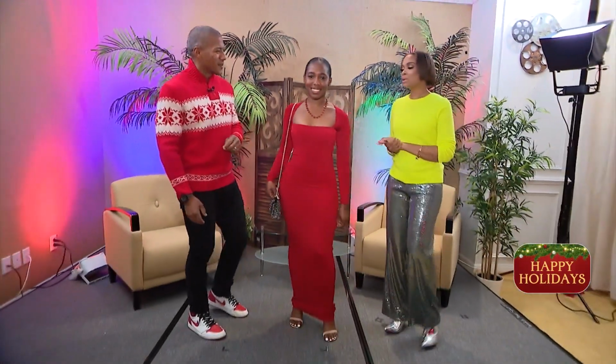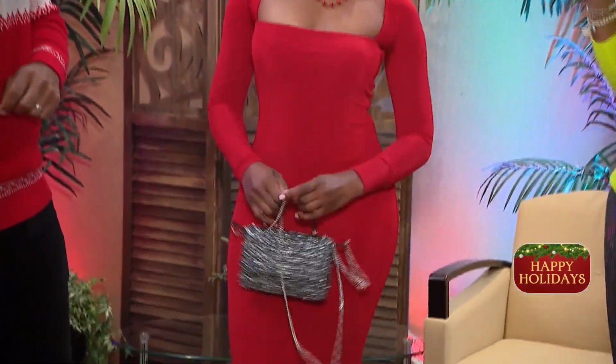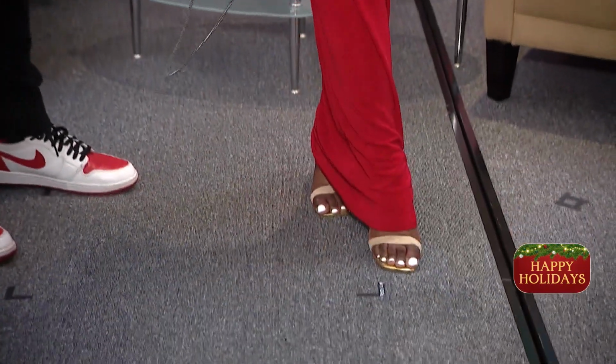This is traditional. So of course we have our traditional red for the holiday season. This is a formal event, gala. You can even do date night, but she goes anywhere, and the whole room is on her. All the eyes are on her. So this is a stop the music dress.